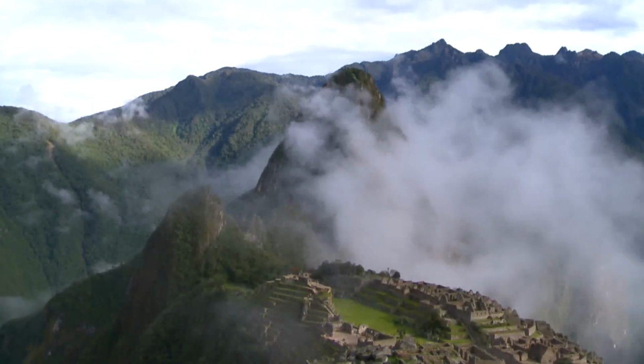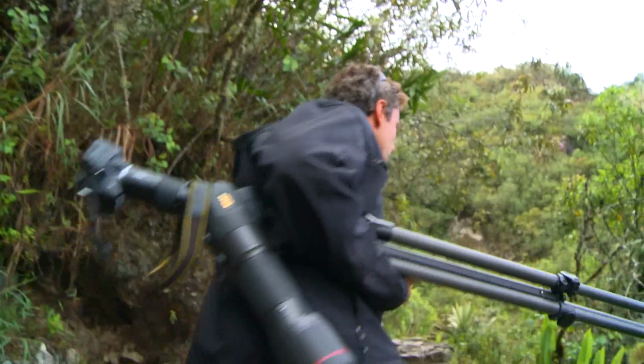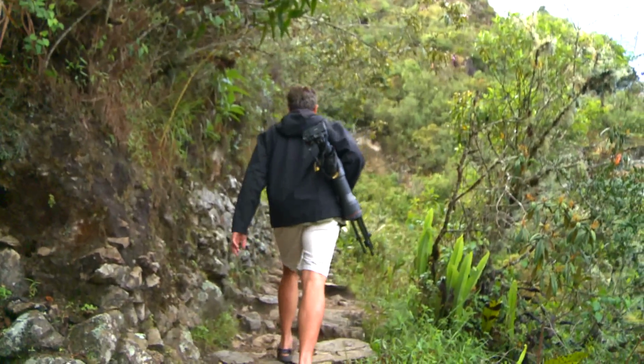And we're also going to make our way up here to Machu Picchu to spend some time looking for some of the endemic birds of Peru. Let's go birding.